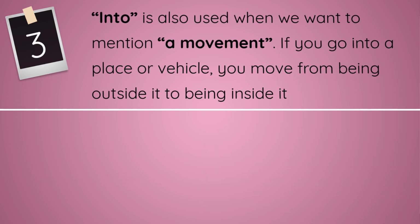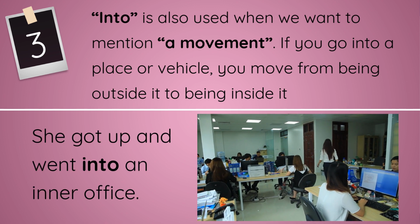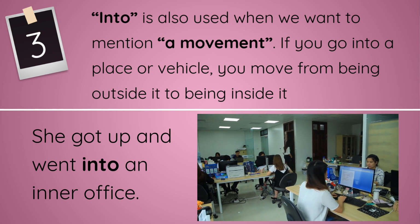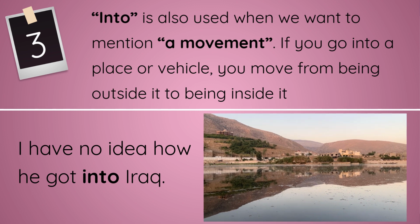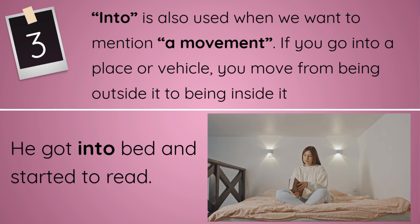Into is also used when we want to mention a movement. If you go into a place or vehicle, you move from being outside it to being inside it. For example, she got up and went into an inner office. I have no idea how he got into Iraq. He got into bed and started to read.